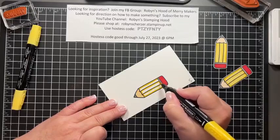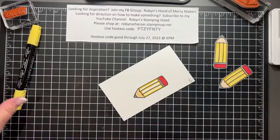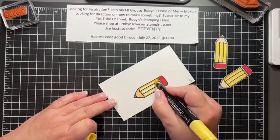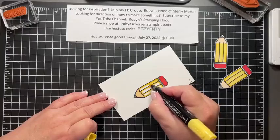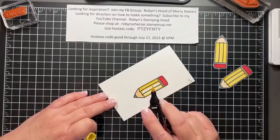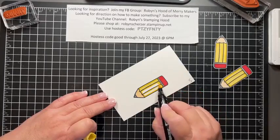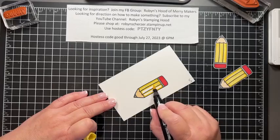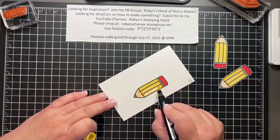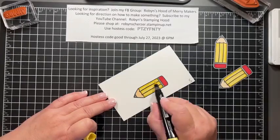So I'm trying not to get on the black because sometimes it does run if it's not totally dry. So I'm going to take my light now and I'm just going to kind of twirl around. I think somebody abused my tip on this a little bit. When you're using the brush ends, you don't need to use the tips. You just need to use the sides. So unfortunately, this one I'll have to buy a new one. So anyways, you get the idea.